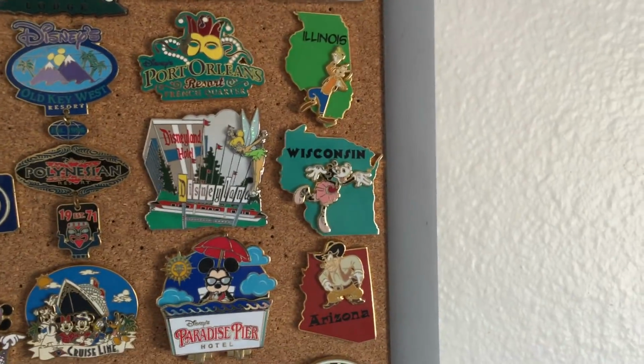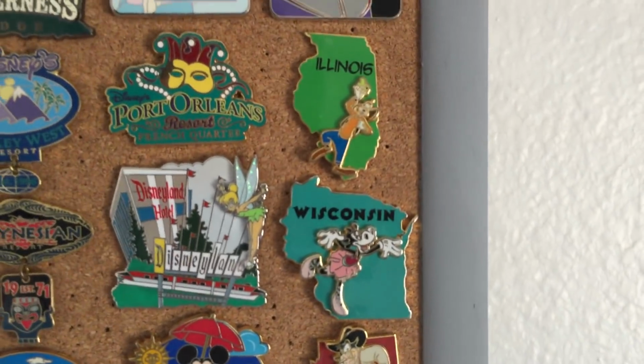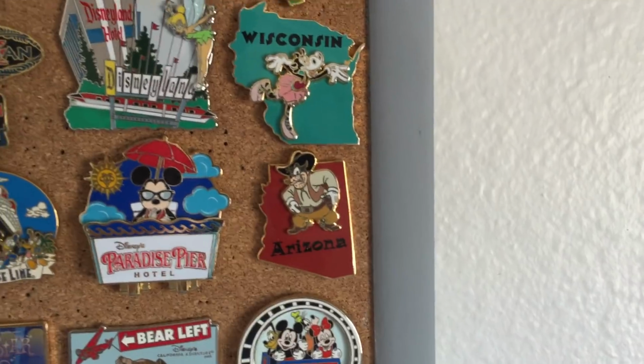I have my 3 state pins from all the states I've lived in. Illinois is my original pin from 2003. That's where I'm from. I went to school in Wisconsin and now I currently live in Arizona.